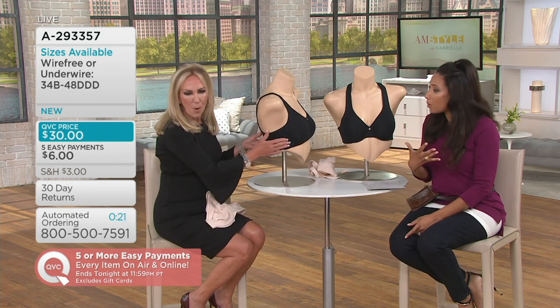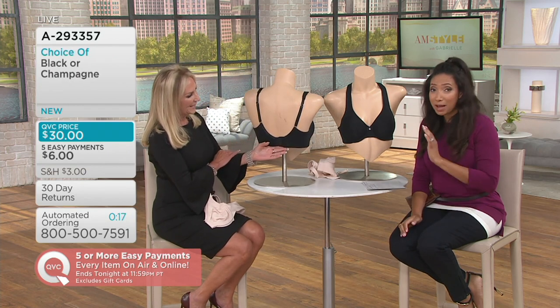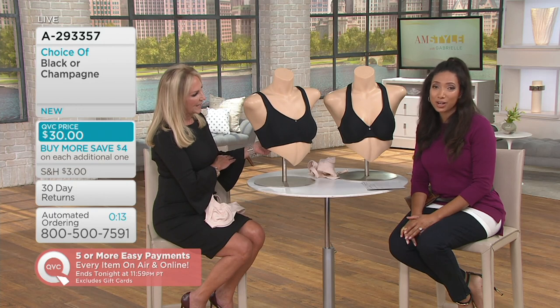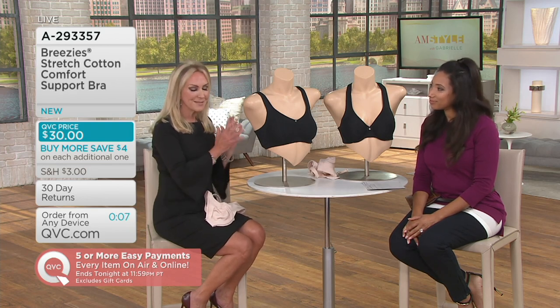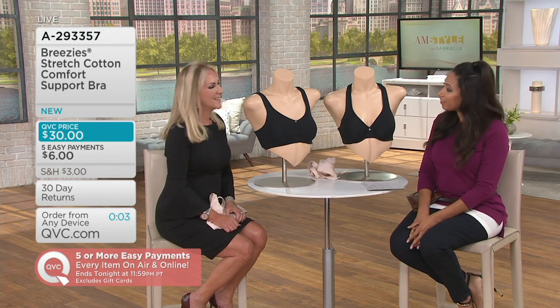So if you like to wear a bra when you sleep, that is absolutely smoothing. Well, this cannot be reordered. The easy pay of $6 a month on your Q-card or credit card expires when the day is over. And think about cotton. It keeps us cool in the summer, warm in the winter. Cotton's a great fabric. 829-3357 is your item number, Kathy.